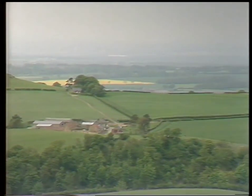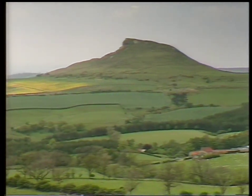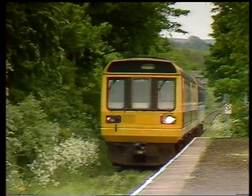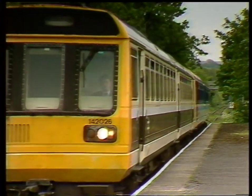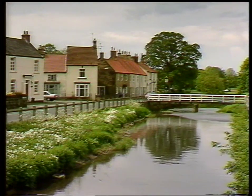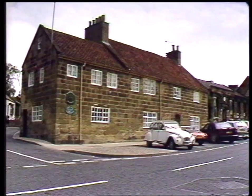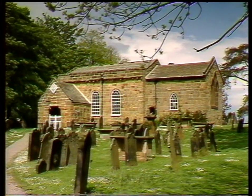Captain Cook again. This time at Airyholme Farm, his childhood home on the slopes of Roseberry Topping. Great Ayton is a peaceful little village on a tributary of the River Leven. Captain Cook came to school here. His mother and five of his brothers and sisters are buried by the Church of All Saints, which dates from Saxon times.